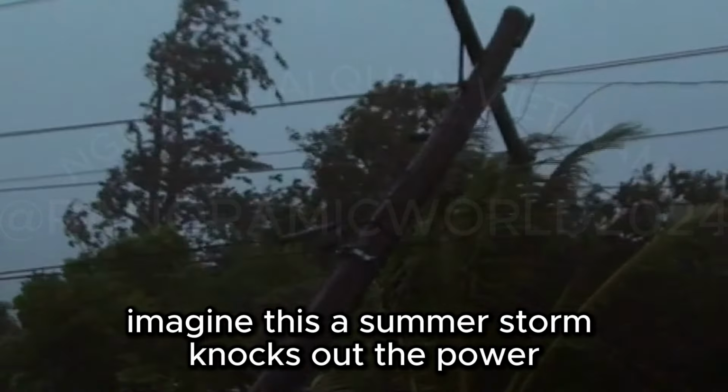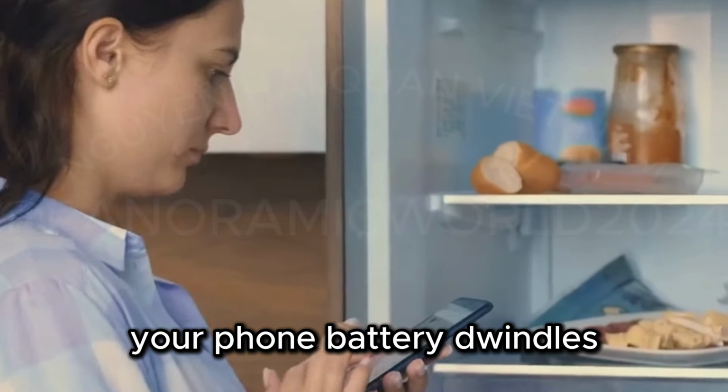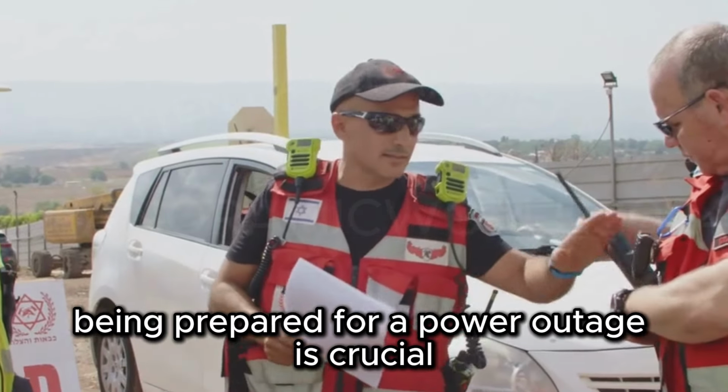Imagine this. A summer storm knocks out the power. Your fridge starts to warm, your phone battery dwindles. You can't cook dinner or see in the dark. This is why being prepared for a power outage is crucial.